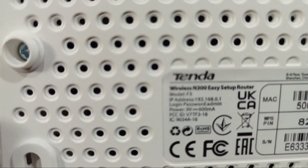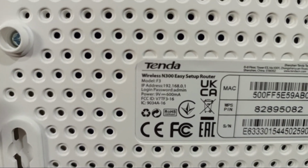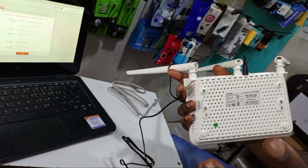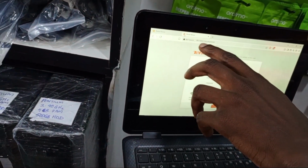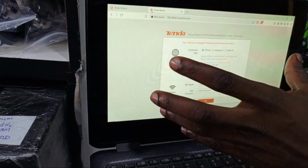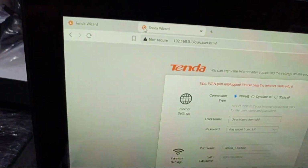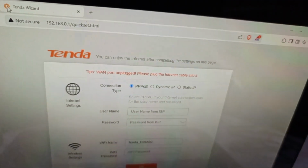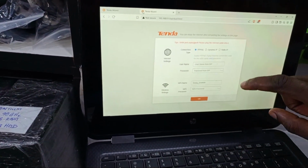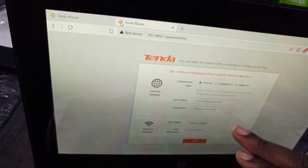So this is the IP address for this router. IP address is an identifier to identify this device in the internet, because we say the internet is a global network of all the devices. So after typing the IP address, you'll come to this site. The user front of this site will depend on the type of router. For TP-Link will also be different. The color theme will also be different. So for our case, as you can see, we have the different connection types. Then we have a password from the username, from the ISP password.